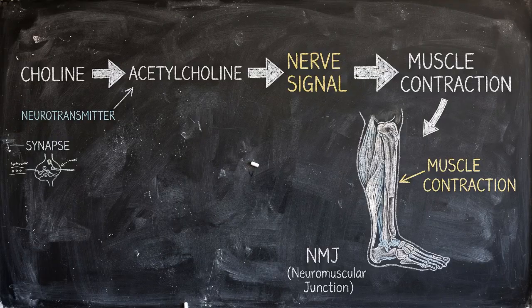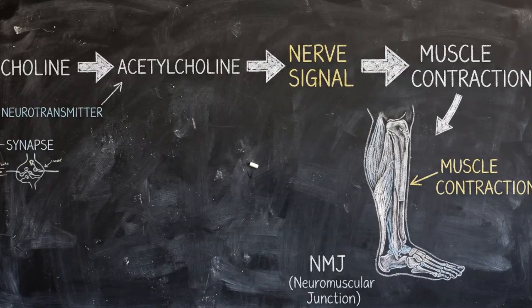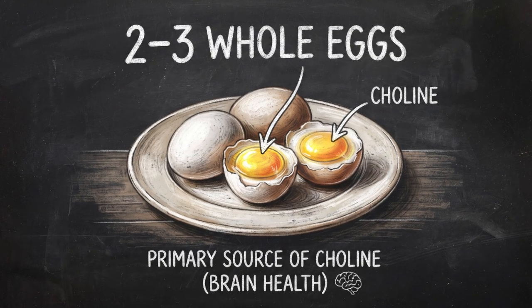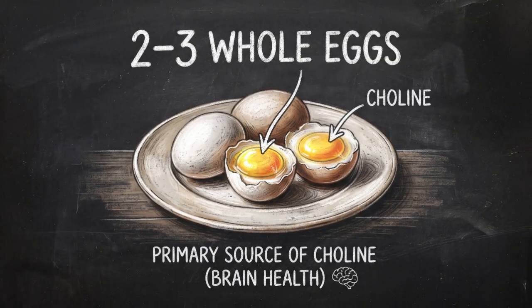A large egg contains roughly 140 to 150 milligrams of choline, depending on size. And most of that choline is concentrated in the yolk. This is one reason automatically throwing away egg yolks may mean throwing away some valuable nutrients. Whether eggs are appropriate for you depends on your individual health circumstances and overall diet.